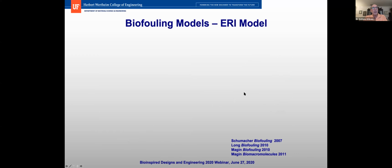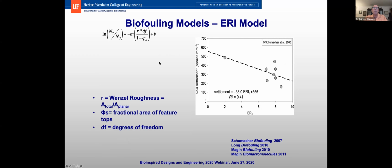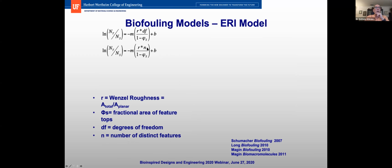And what we did was we built a model we call the engineering roughness index. We started this model just by plotting all the biological data we had. And this is the form that it took. And to me, it looked like an Arrhenius equation in form. But we basically ratioed the roughness factor over the reduced area fraction that comes from Cassie-Baxter. And we just were literally fitting empirical data. When we added more data, it didn't work well. So we decided we had to change the equation somewhat.